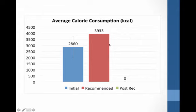If we look at actual calorie amounts, our recommendations were just under 4,000. Again, this is an average for the team. Some of you are slightly above that, some of you are slightly below that, depending on your individual goals that were determined by the coaching staff. Now, that equals about 2,860 calories in your initial dietary analysis. So we're significantly low on calorie consumption relative to what we think you guys are going to need in order to get through the season in the best shape. So about a 1,000 calorie deficit for that.